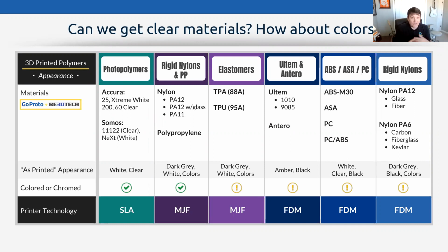So SLA is going to be your best from a surface finish standpoint. That's why it's used a lot in marketing study models, customer facing parts, industrial design models, stuff that you need to paint and look like a finished injection molded part. The MJF, you can do a lot from a finish standpoint, but directly off the machine, SLA is going to be your best option. And any of the FDM stuff is probably your worst as far as surface finish, but there are post processes that we can apply to that to make it better.